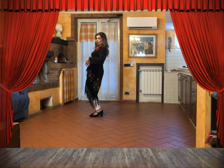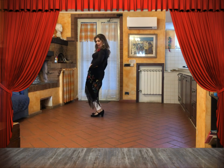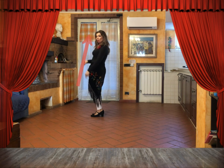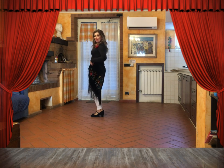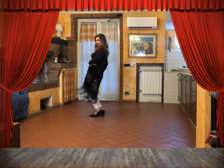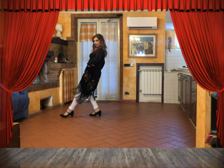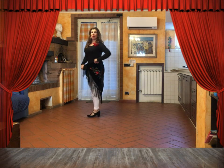Now let's do a small exercise. From the initial position, let's put out one leg and another, one and another, one and another, concentrating our attention to hold this line and never help with the hips. The hips in Russian gypsy dance are fixed, in difference from Balkan, Egyptian or Turkish gypsy dances. So let's do again, keeping the body position. 1 and 2 and 3 and 4 and 1 and 2 and 3 and 4. Very well.